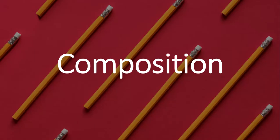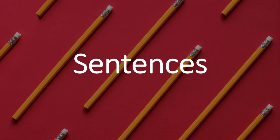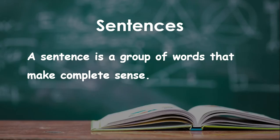Now let's move on to composition. For composition, we've been looking at sentences. Do you remember what is a sentence? Could you tell me that please before I move on to the next slide? A sentence is a... great job. A sentence is a group of words that make complete sense.